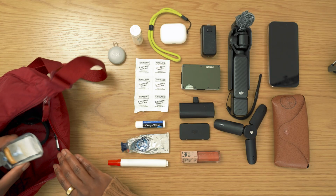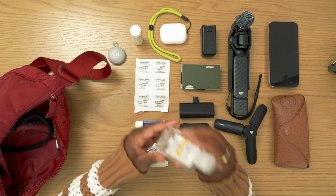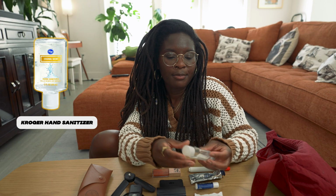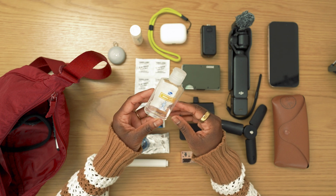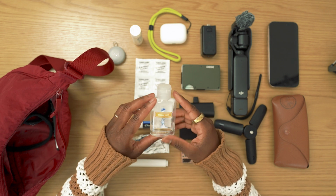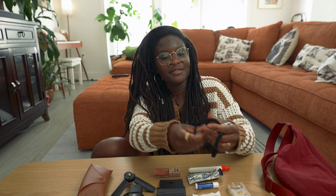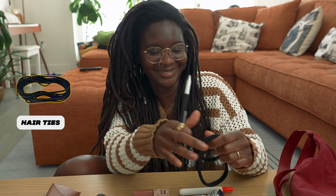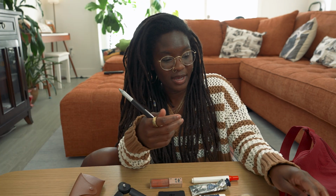Next, sanitizer, of course. Gotta have sanitizer. I'm running low, need to refill this, but I always keep hand sanitizer in my UNIQLO bag. You just never know. And then finally, hair ties. I always keep a few hair ties in my UNIQLO bag because hair. And my hair is long and it gets in the way quite a bit.